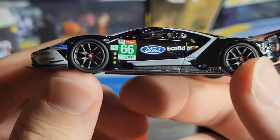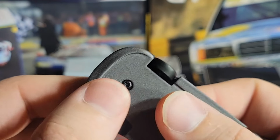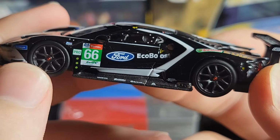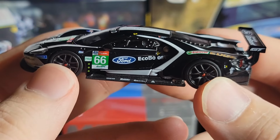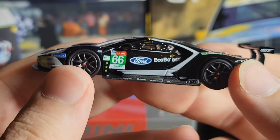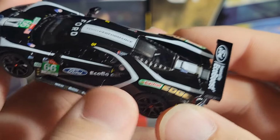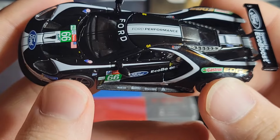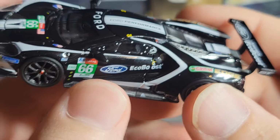It looks really nice. You got the red center locking hub in the middle of the wheels. The wheels are that same color as the base, so this gunmetal gray. You've got number 66 on the side with the 24-hour Le Mans logo. You have the Pro box right there, indicating that this is a LMGTE Pro car, not just LMGTE. You got the Ford EcoBoost going across the door right there. You've got Castrol Edge right there above the rear wheel. Looks really good. And yeah, got the name of the drivers right there, kind of up on the roof.